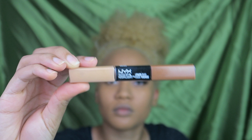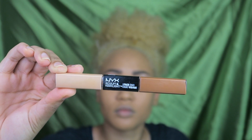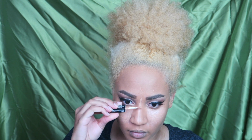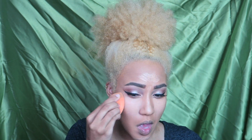So next I'm going to highlight and contour using the NYX Sculpt and Highlight Face Duo in the color Cinnamon and Peach. And I really love this too. I don't use this as often, but it's a great tool if you just want a highlight and contour in one.